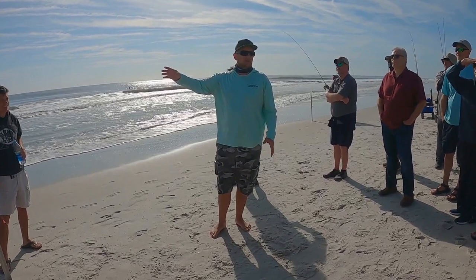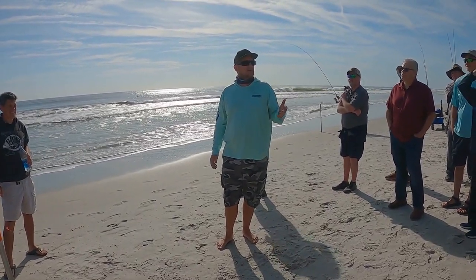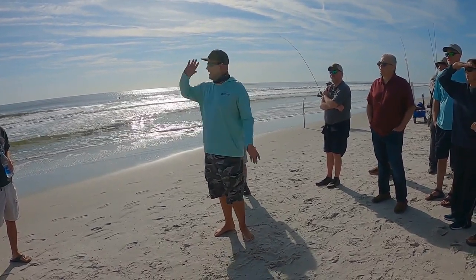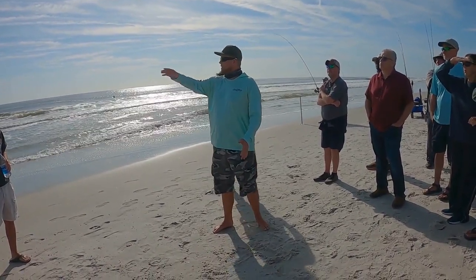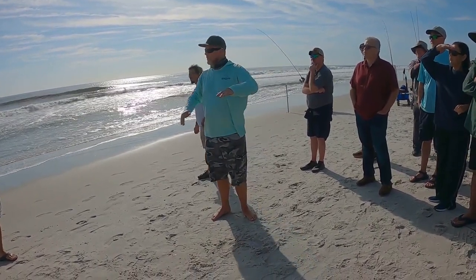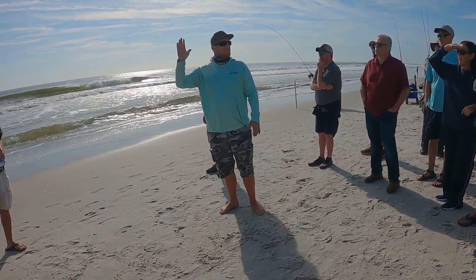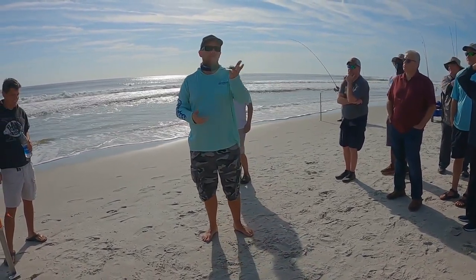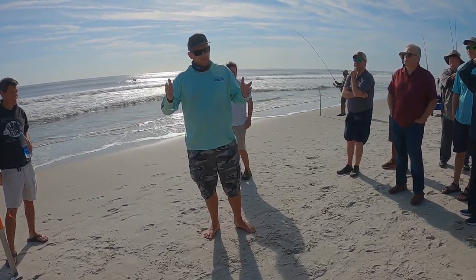So for Jack's Beach, I suggest you want to get here about 3 hours into the outgoing, especially if you don't have a larger rod where you can actually reach over the wave. When that surf starts to go out, you'll start to see where the sandbar runs pretty much north and south on the beach. What you want to do and look for, I had pictures, I forgot them in my truck.